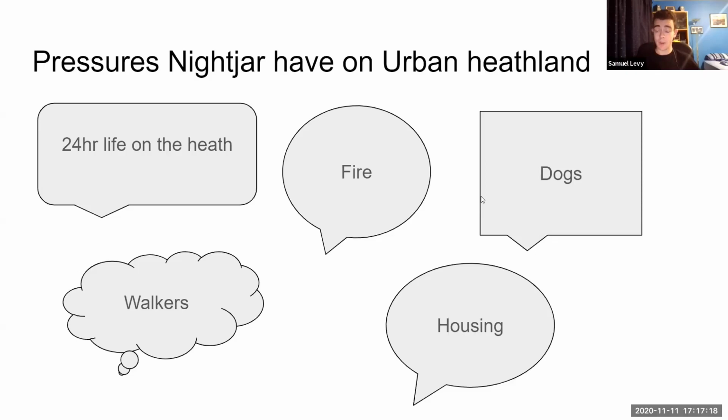Dogs are a pressure to these birds as well. Partially because nightjars are ground nesting, as you may have seen in the clip earlier, and dogs roam around on heathlands. They are supposed to be on leads during the summer, but obviously it's very difficult to police. Nightjars often nest quite close to footpaths, meaning it doesn't take much for a dog to trample on their nest. If a dog goes, say, a metre or two, maybe even 10 metres into the heather, that could be the nest gone.